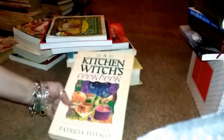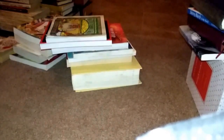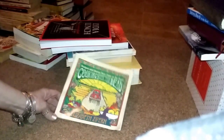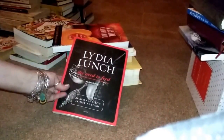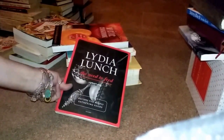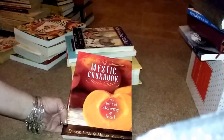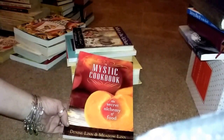I have Patricia Telesco's Kitchen Witches Cookbook. Definitely sparks joy. I kept Cooking with the Dead, recipes and stories from fans on the road. I kept Lydia Lunch, The Need to Feed, A Hedonist's Guide, and I talked about this recently. I kept The Mystic Cookbook. I got this recently as well, and haven't really delved into it very deeply, but it sparks joy. I want to keep it.